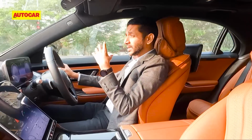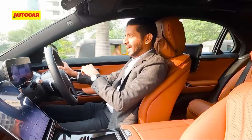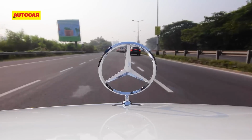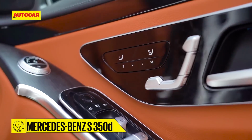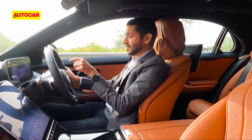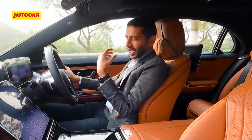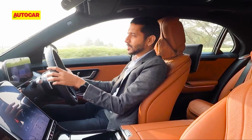A lot of the equipment that has been taken out from the 400D to arrive at the 350D has been taken out from the driver area. So what all is your chauffeur going to miss out on? For one, the front seats are no longer cooled. They're still heated though, and they still get memory function on both sides, of course. Another thing that's missing is the 3D effect on the digital dials, but frankly, I don't miss that too much because I personally found it a little bit jarring while driving and quite distracting.